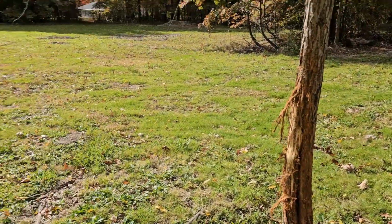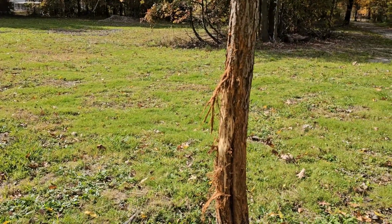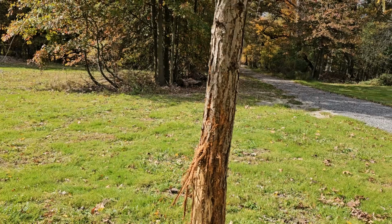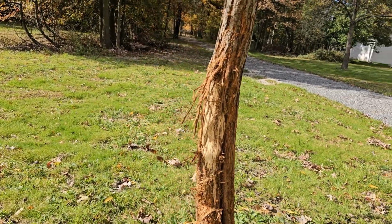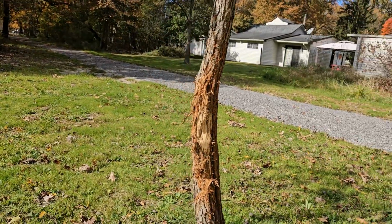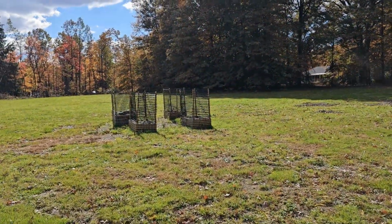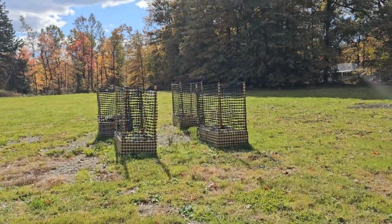Just coming over to go see the pumpkins and watermelons, and something's been doing some nibbling on our tree. I hope that doesn't hurt the tree too bad. That's not good. We give them plenty of things to eat. They even come and eat our pumpkins and watermelons, so I don't know why they have to mess with the trees too.